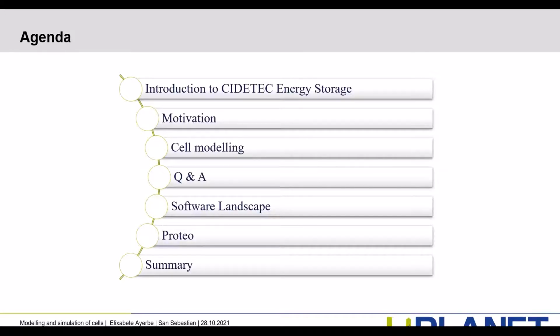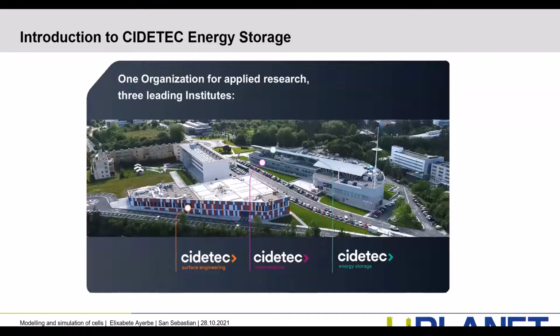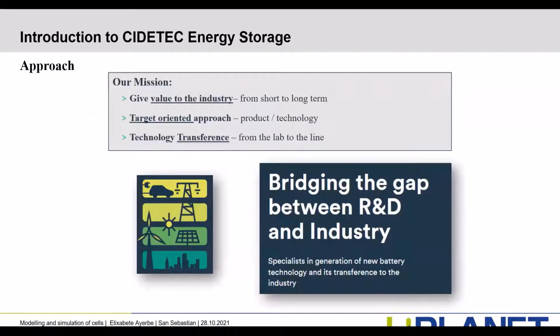So first, I will start by introducing CIDETEC. In the end, there's one organization for applied research, but we are three leading institutes: CIDETEC Surface Engineering, CIDETEC Nanomedicine, and the one we belong to, CIDETEC Energy Storage. Our approach is to bridge the gap between R&D and industry, and our mission is to give value to the industry. It's a target-oriented approach, and we develop technology transfers.